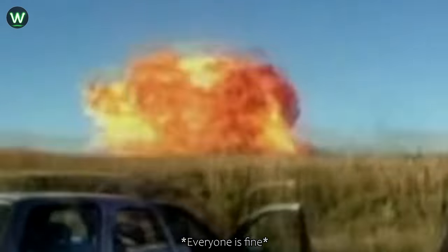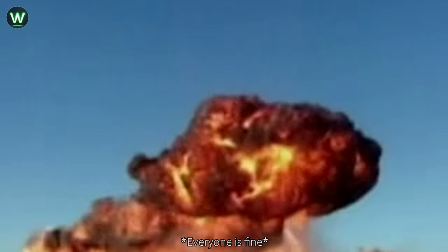An aerobatic plane has crashed at an airport in the Brazilian southern city of Lages. The small plane was performing aerobatics during an air show for the city's federal airport anniversary when it came down and exploded.